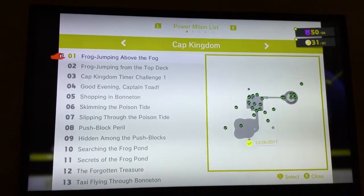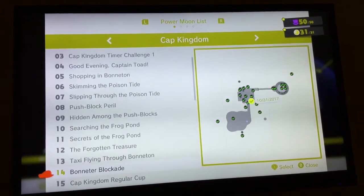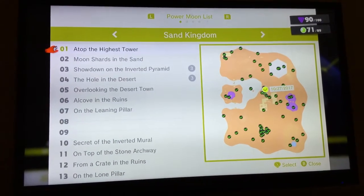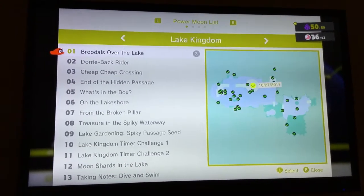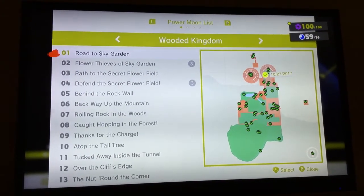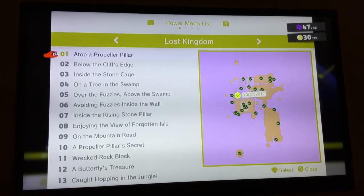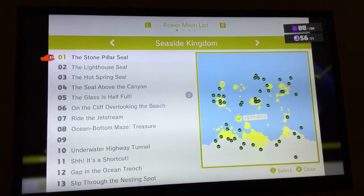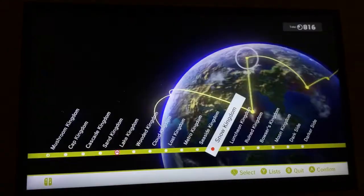There's one complete of the thing above the Cat Kingdom. Five more Power Moons in the Cascade Kingdom. Tons more moons in the Sand Kingdom. Six more. There's a few more left. There's five more Power Moons left in the Lost Kingdom. A few more Power Moons in the Metro Kingdom. And yeah, let's go to the Wooded Kingdom.